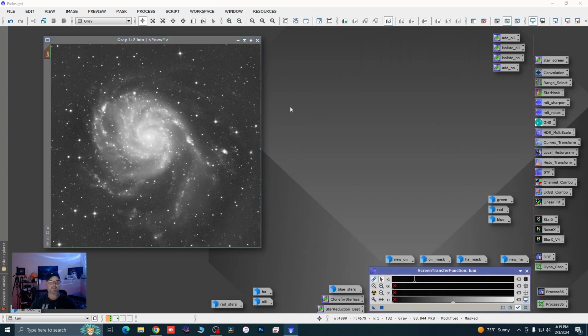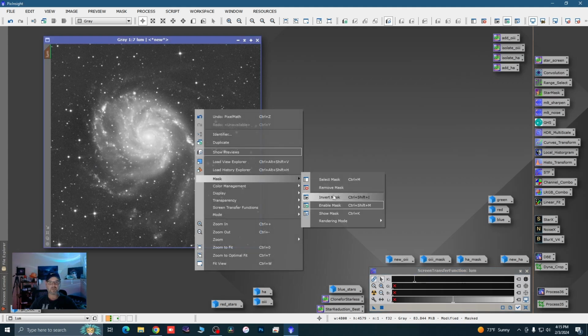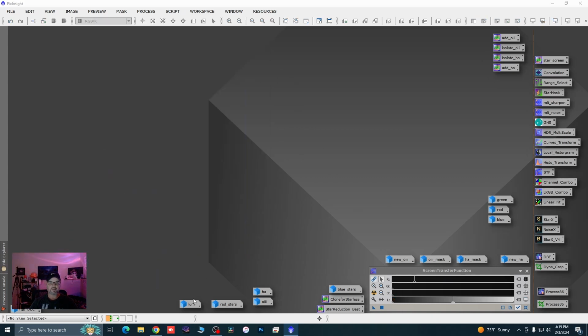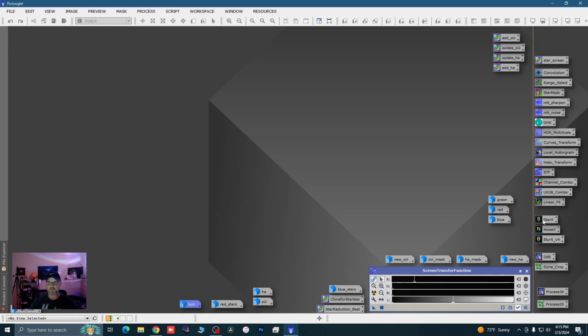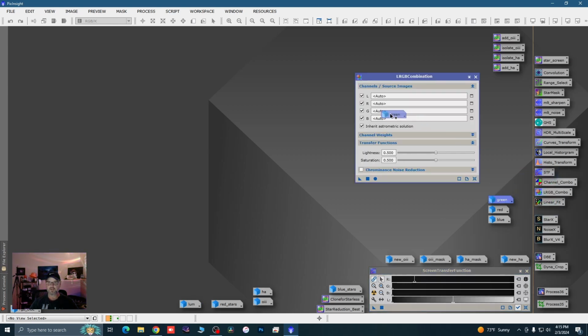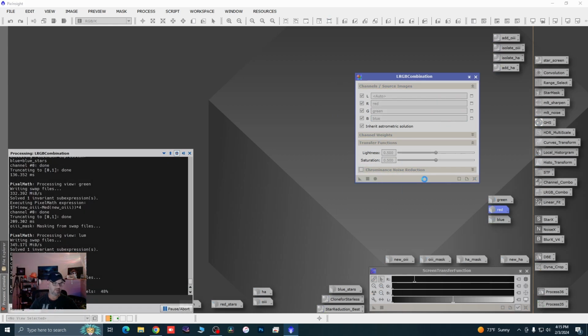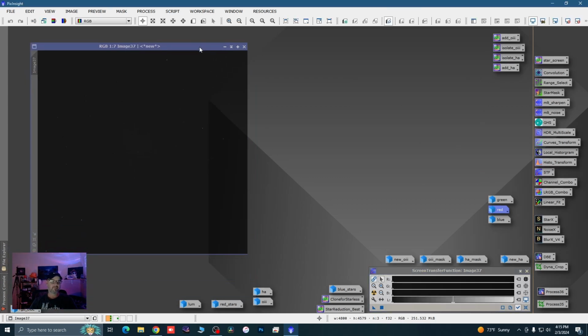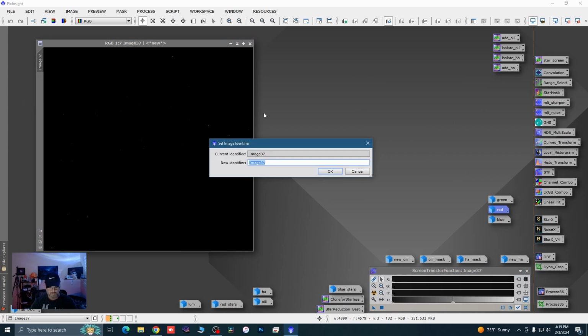Okay, so our luminance has our new structure. Our RGB has all of our new structure. So we're getting close. So now let's recombine. LRGB combination, green, blue, red, red. Apply global. And let's rename this one RGB underscore new.